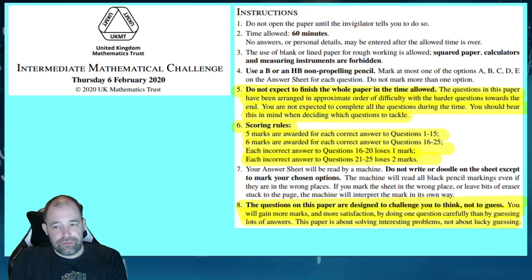Now, definitely, if you're not sure about those, don't guess those. The papers are very good at giving you good wrong answers that look like they could be right. So be very careful about guessing on those. My general gist of how to do these is to work out what you think the answer is and then see if it's there. That way you're not going to be misled by the answers they give you.